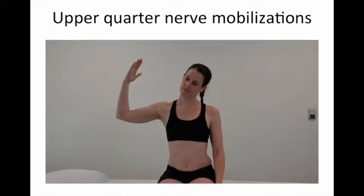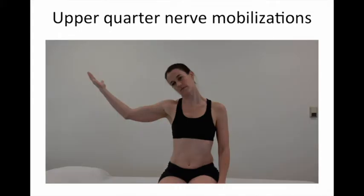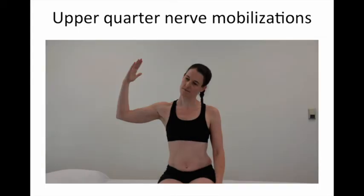Once you have reduced the entrapments, upper quarter nerve mobilizations are indicated. Here you note the patient is doing a slider type technique to help improve the health and mobility of the nervous system.